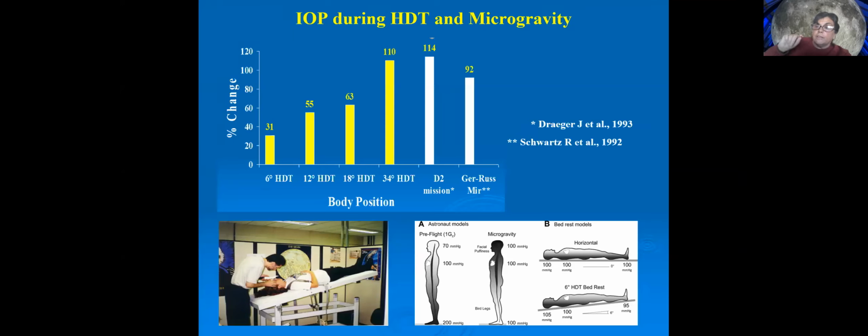I mentioned to you that for the cardiovascular system, in microgravity simulation using head down tilt, the angle is 6 degrees. So I did a quick study in Brazil looking at the ocular pressure change in 15 minutes of head down tilt. And I used different angles to get to the one that would more or less simulate what happens in space in 15 minutes. And it's not 6 degrees, not 12, not 18, but you need 34 degrees.